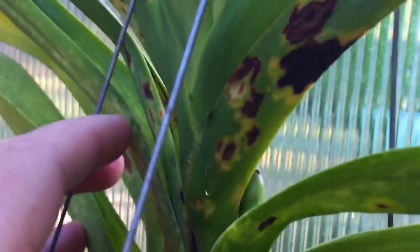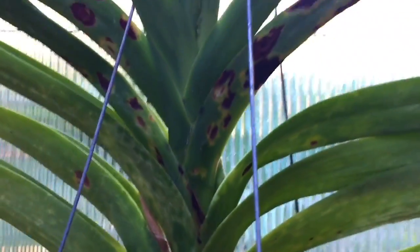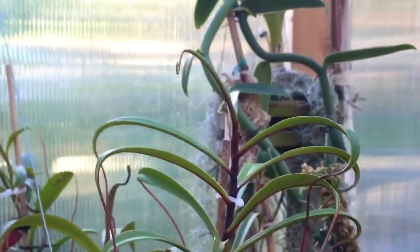Up here, this little nubbin right in there going the wrong direction is a vanda bud. I'm not sure what happened here. Some people say it was cold damage from the winter. I'm actually starting to chalk it up to a calcium deficiency. Either way, it's summer and the new growth is looking awesome on it, so hopefully I'll keep it a little bit warmer in the winter, and with the oyster shells I put in the basket there, hopefully it'll do a little bit better.